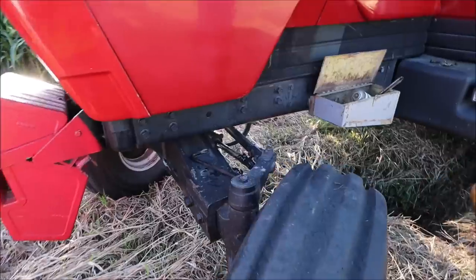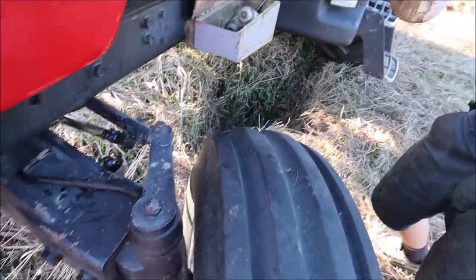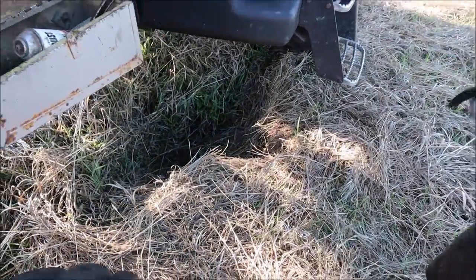Got a call from Cooper. He said he accidentally maybe kind of snapped the front wheel off the 7140. We're going to run out to the field that he's in and see how it looks. I don't get it, because I would have got right here. I must have just missed it.